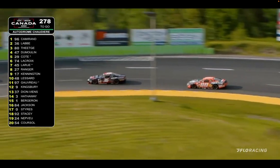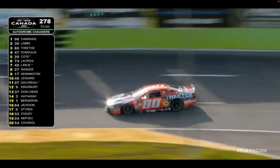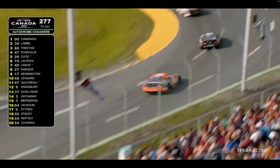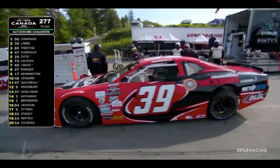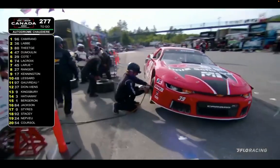Some of his family is actually standing right in front of where we're announcing from, but none of them have radios on, so it's hard to read their body language, but obviously disappointment down there. Problems on the right rear, Adam. It was sparking bad when he came through pit road. Something's dragging on the right rear here of the Gannett 39.